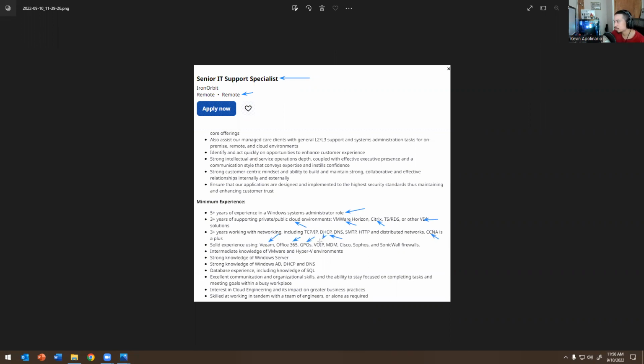And this is VoIP. So this is voice over IP phones. So these are Cisco phones, which I actually have an ISO on, and I should make a video on that at some point. MDM is mobile device management. We went over that, and then Cisco, then Sophos, cybersecurity stuff, SonicWall, firewall, so that you may need to configure firewalls.